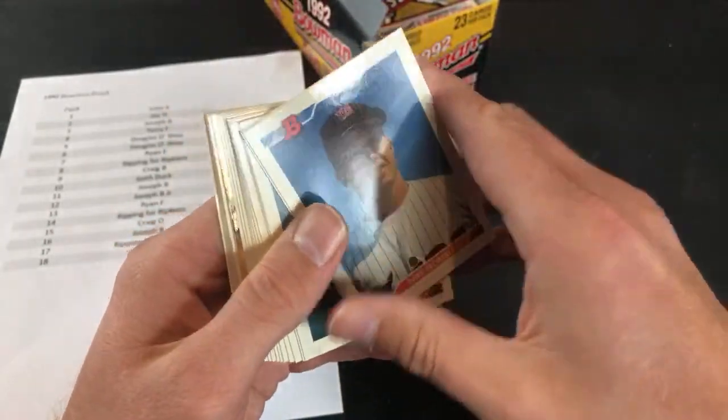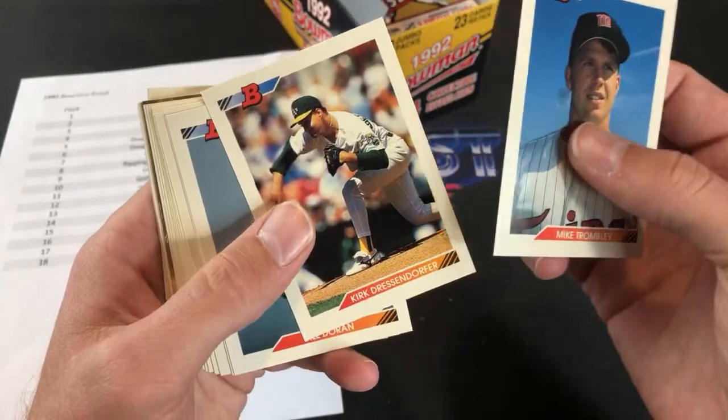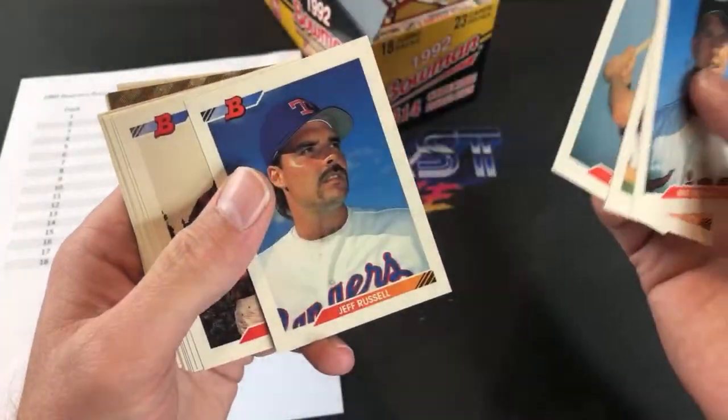Good luck to you, Joseph B. There's one stuck to the back of Mark Tremblay here. Mark Tremblay. Some of these are sticking a little bit, but there's no paper loss, which is a nice thing.